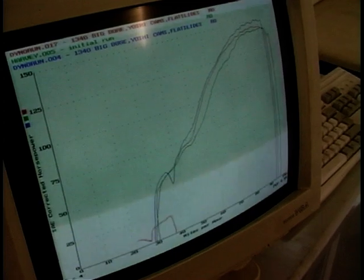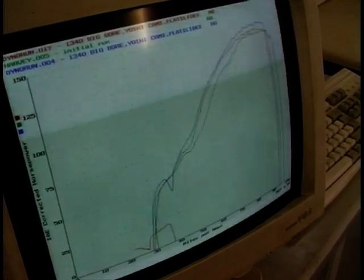There's flow benches that are used. Flow benches don't simulate what's happening inside an engine, but they do give a good indication of how much flow is going through the valve. Right, but it's not the same as running it up to peak rev. No. So it's quite a job, isn't it?